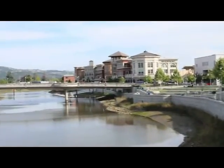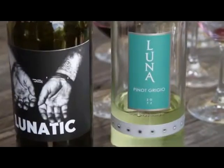And its downtown is undergoing a major billion-dollar renovation to make it the place to stay. So when it comes to sipping that vino, should you go or no to Napa?